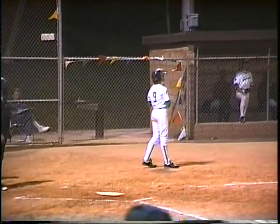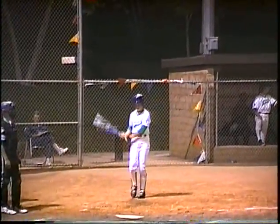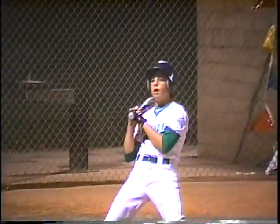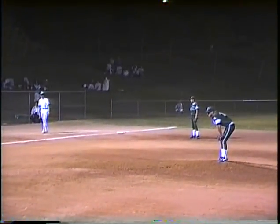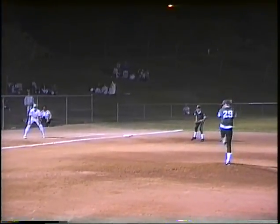That brings the number 8 hitter, Scott Chesvold, the right fielder. Scott Chesvold now batting. Scott is the 8 hitter in this lineup. The pitch from Larry, high and inside. A little chin music there from Larry Sarkozy. Scotty Chesvold enjoys playing basketball in the offseason.